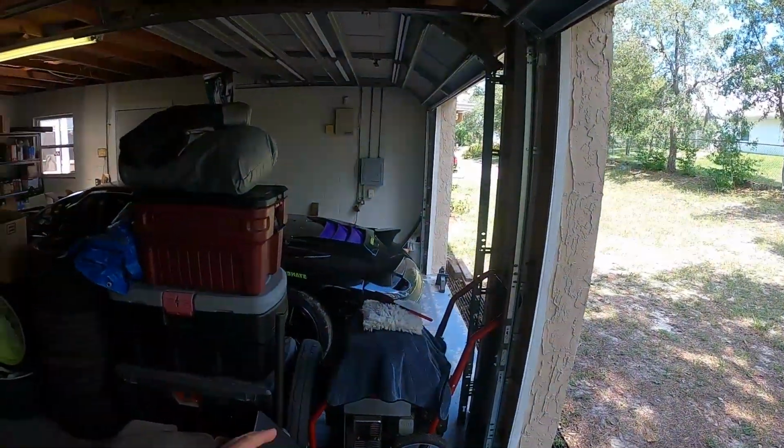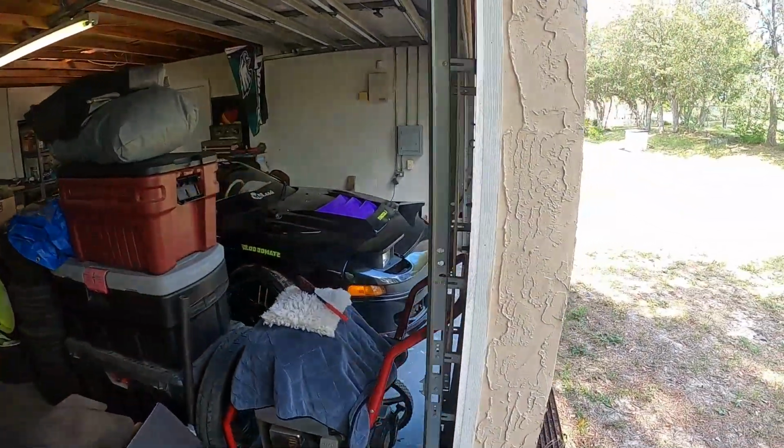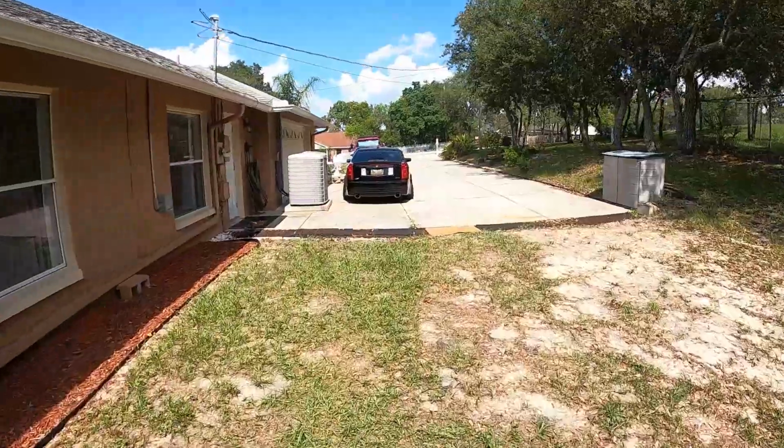But not too many plans in here right now, other than just getting organized. I've never had so much interior space to work on a car, and it'll be really nice to be able to stay out of the Florida sun, the Florida heat, and be able to stay out of the Florida rain, because last week we got so much rain here, it was nuts. So it'll be nice to have some cover and also keep the 3000 clean and dry and all that.